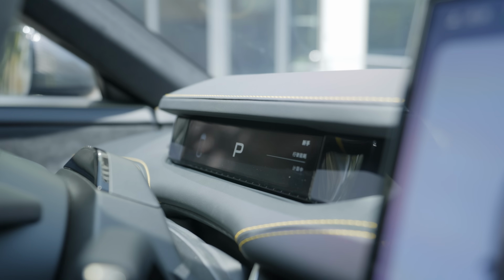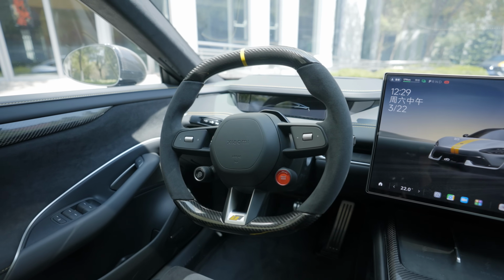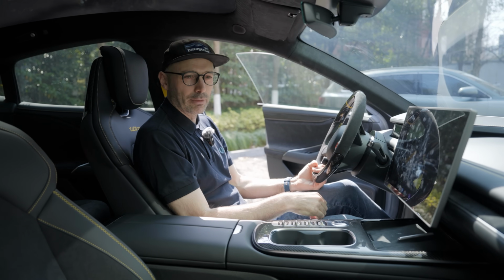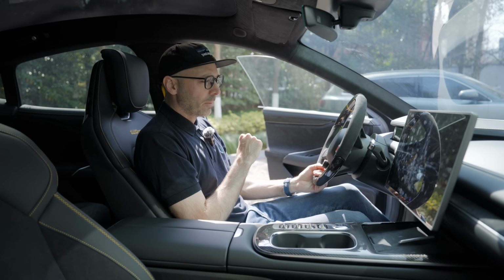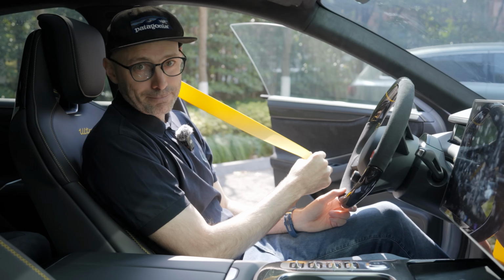A few other features in here. I've got 2 screens. I've got a heads-up display. I've got my very scary drive mode toggle here, and if I press the red button, it puts it into that very scary get-ready-for-insane-acceleration mode. Don't want that right now. But the most important thing is yellow means sports.